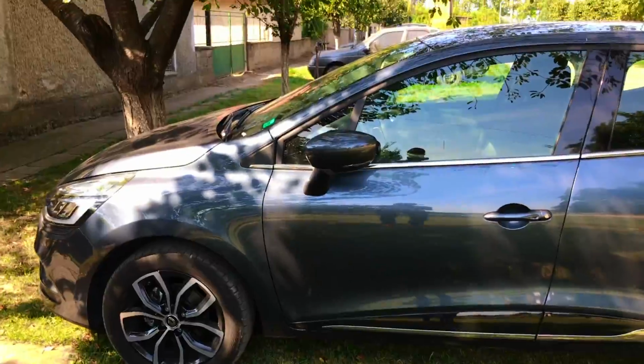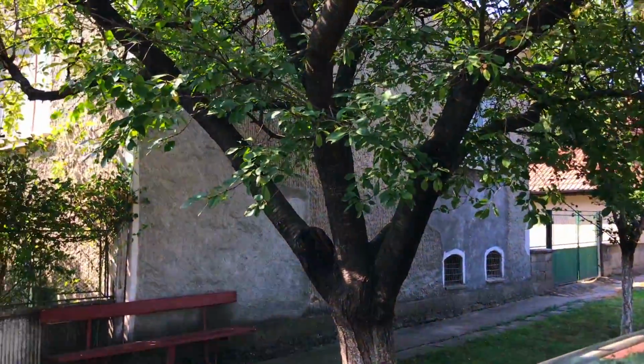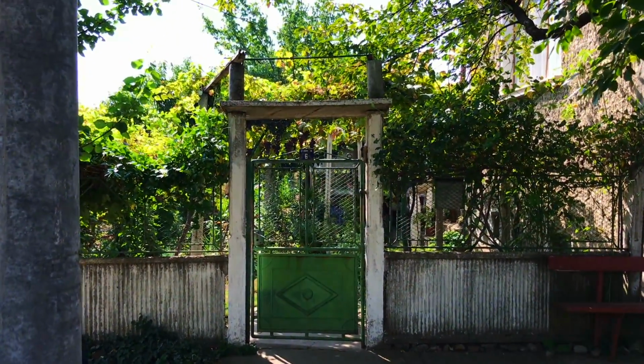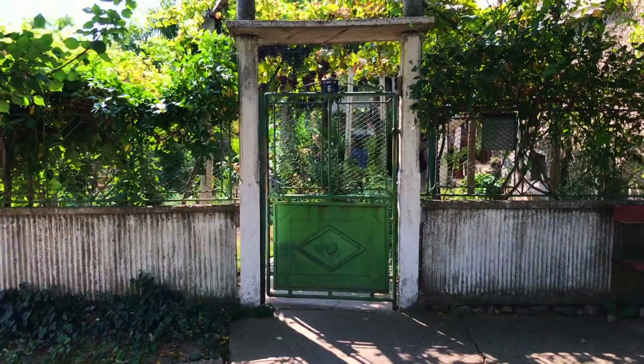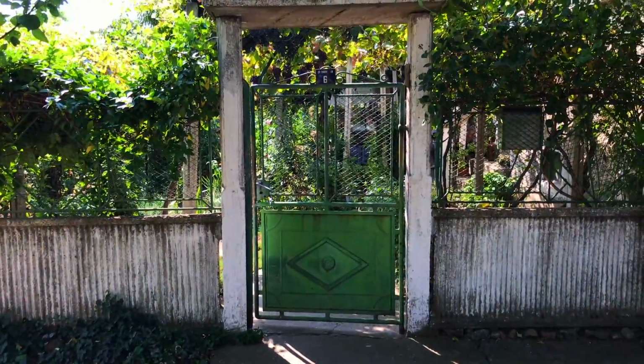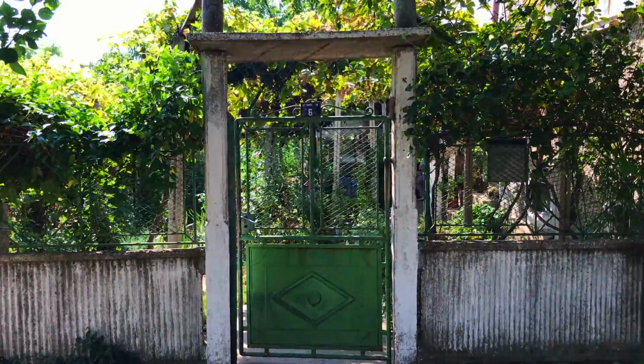So moving along, this is the entryway, the front door to the house where I grew up as a child, as a little child, and where I spent all of my summers and all Christmas breaks, every break I had, I spent here. And we are walking in.